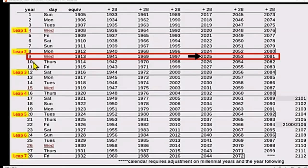Then you can also see here, where are we now? We're going into 2025, right? That's right. So 28 years ago was 1997. 28 years ago was 1969. So the same calendar that you use for 2025, you can use in 2053, 2081, 1997, because they're all 28 years apart. Does that make sense?